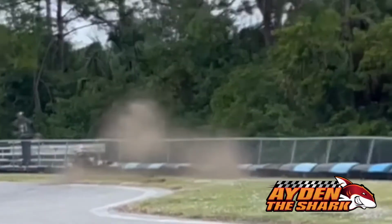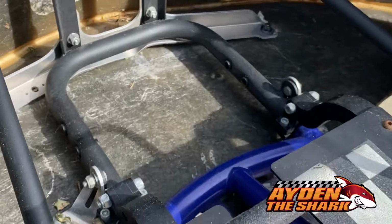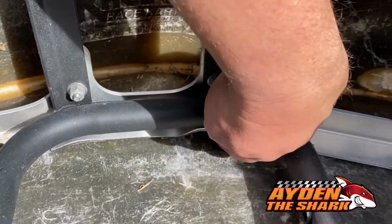Were you okay from that? You good? One side's lower, one side's high. We bent the whole front bracket of your kart right there. We bent that front bumper as well, the black piece that we didn't point to.